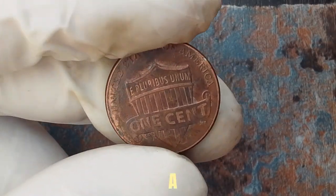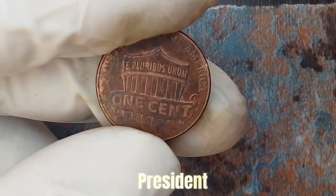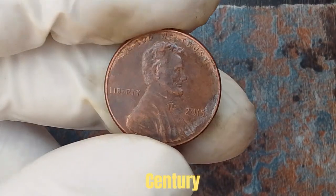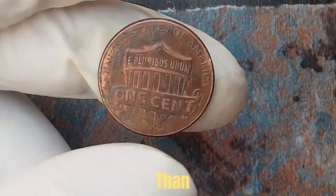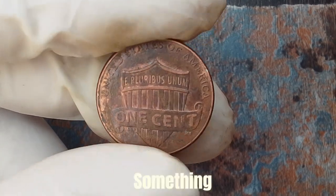The story of the Lincoln penny dates all the way back to 1909, when the United States Mint introduced a revolutionary new cent coin to honor the 100th birthday of President Abraham Lincoln. It was the first time a real historical figure appeared on an American coin for over a century. Lincoln has remained the face of the 1 cent piece. But in 2015, the coin saw more than just continued circulation.